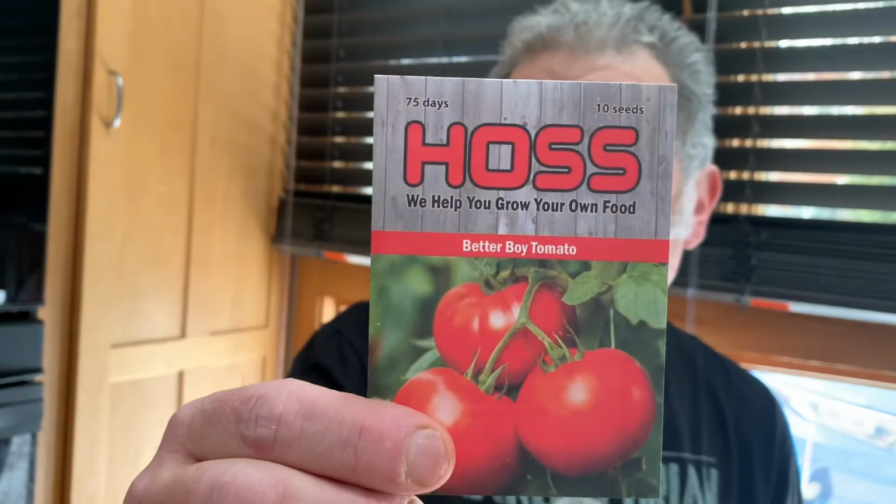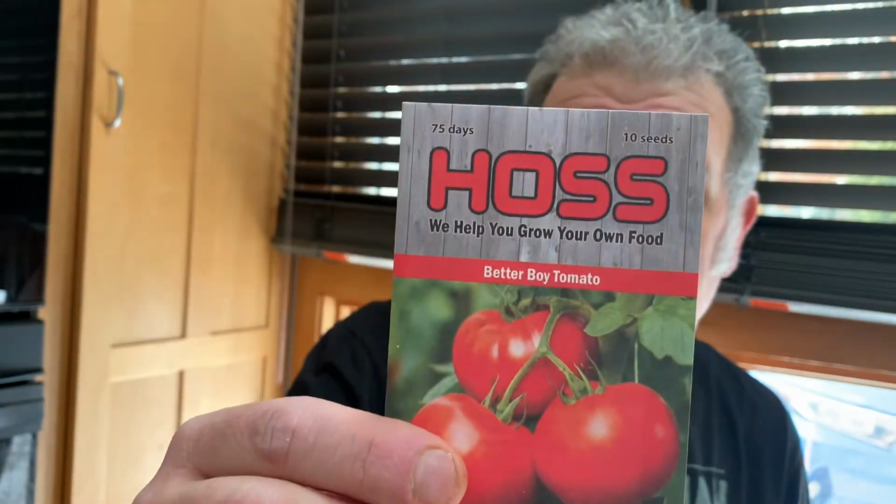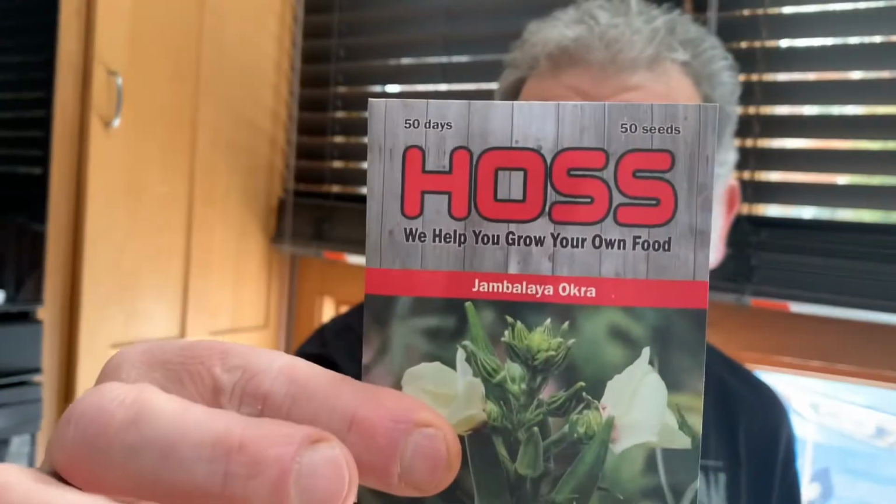So I ordered a hybrid tomato. This is a Better Boy. Many of you probably have heard of that variety. And it's a hybrid. So that means, well, we'll talk about hybrids just in a second because I have another one here. And it's okra. It's jambalaya okra. It's not super tall. It's supposed to be prolific.